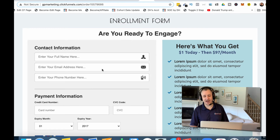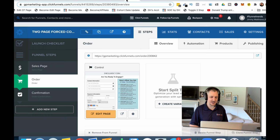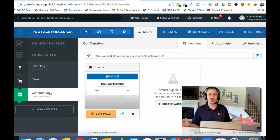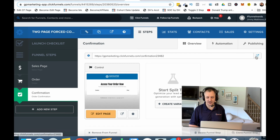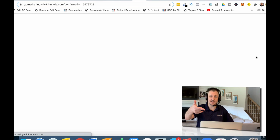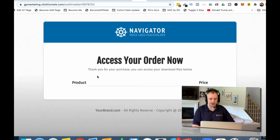All right, the only other page on this funnel, guys, is a confirmation page. Real simple, tells them exactly what they just got, and from there, they're good to go. There's nothing else that really needs to happen. You guys can see what this looks like if you click here, and you see what's on the screen, right? There's nothing here because there's no actual sale that took place.